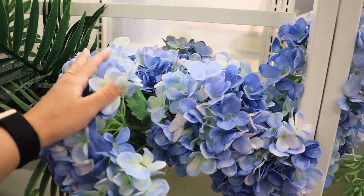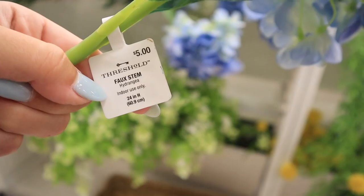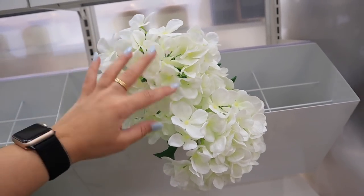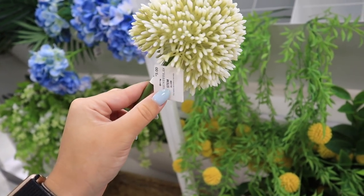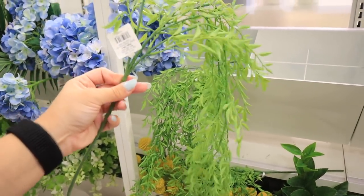These blue hydrangeas are also absolutely gorgeous. You get a little bundle like this per stem with a couple leaves. This is also $5. I love this one. They have that in white as well, white hydrangeas if you don't want the blue color, so also $5. And then whatever this is, it honestly looks like an anemone if you ask me. $5, super pretty. I'm obsessed with these stems that just go down like this.